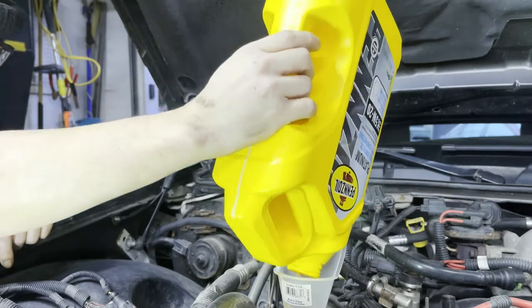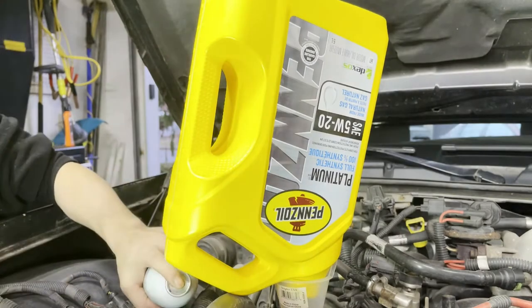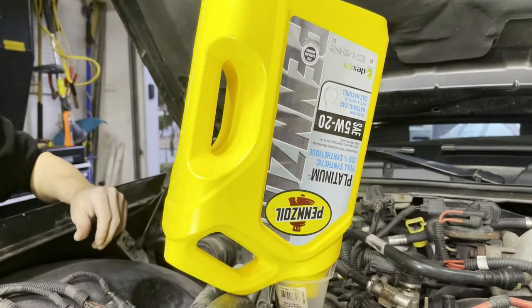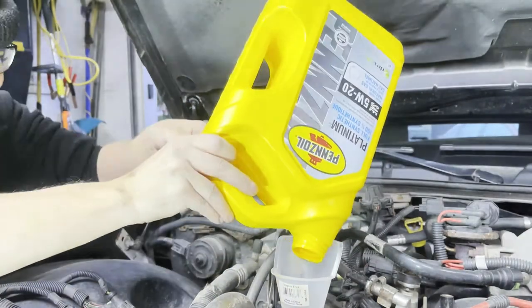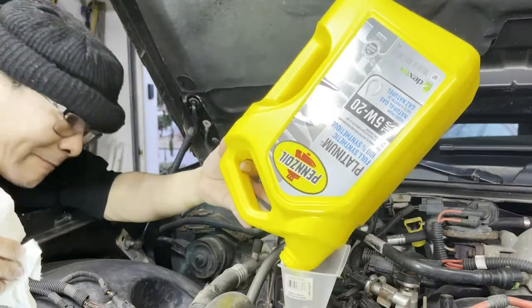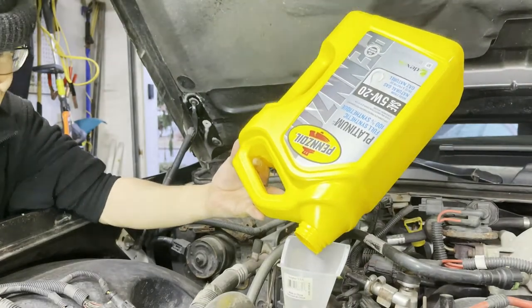Oh, that was a mistake. Well, it's gone on the headers. So when I start the engine, it might make a little smoke show. That's my fault. It's going to be interesting. And I'll use this for the old oil, but I'm still missing one container from the other car.